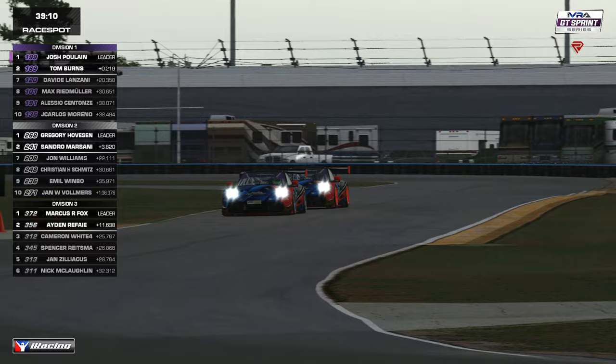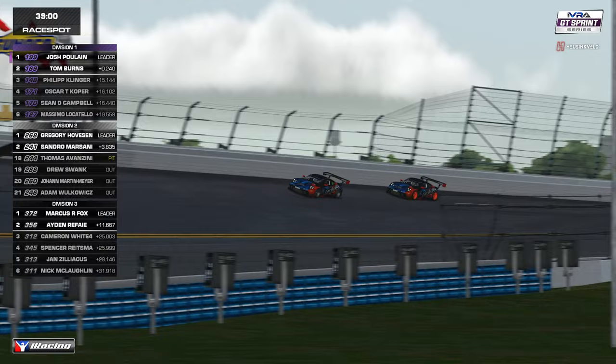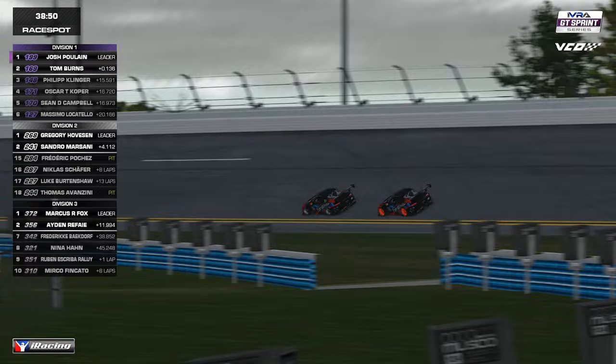I wonder how much they were too short on their pit stall time. Drive-through penalty seems like a little bit of a small penalty, but maybe it was just a small amount of time that they weren't stationary long enough. So, yeah, only race control knows that. I don't have the timings.